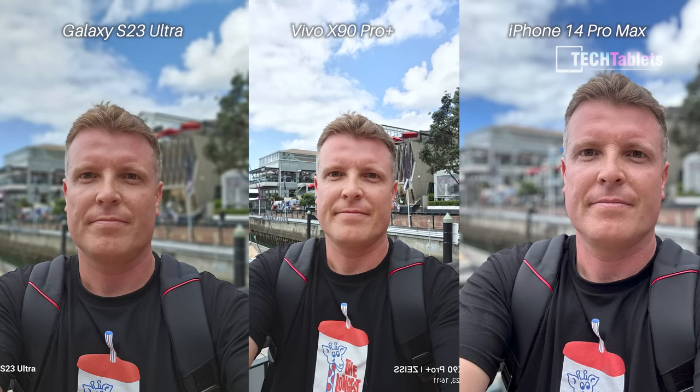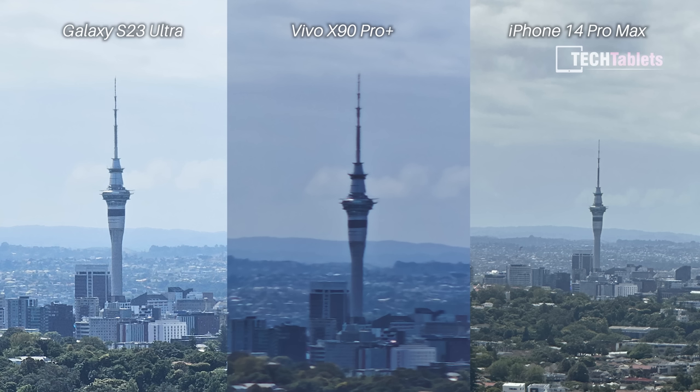Right, so here are my findings. I think the best selfie camera was the S23 Ultra along with the zoom. You cannot deny that. Its 10 times optical zoom is the best out of these three phones here, and it does have the best microphones and audio quality.